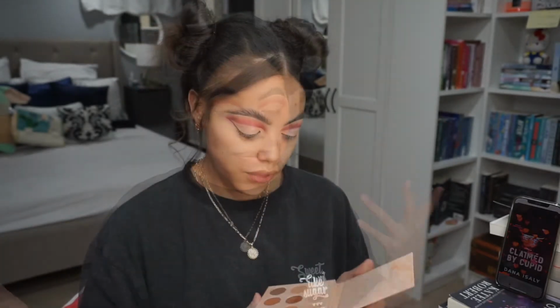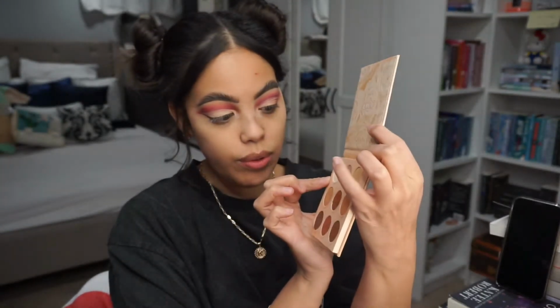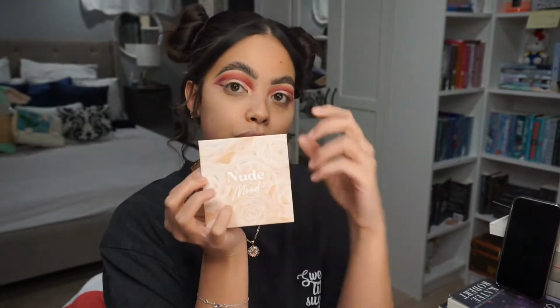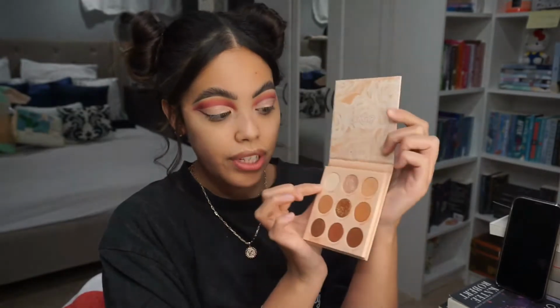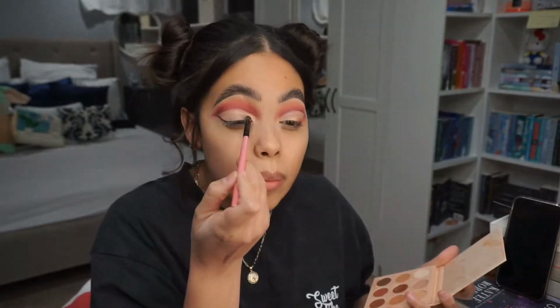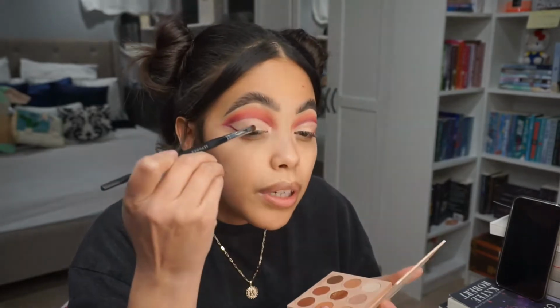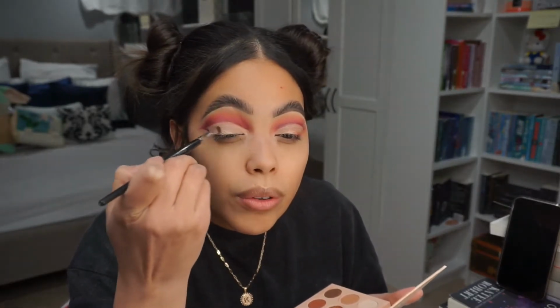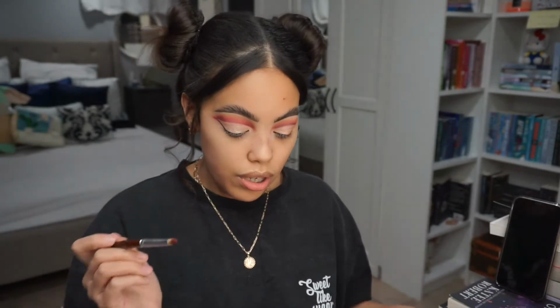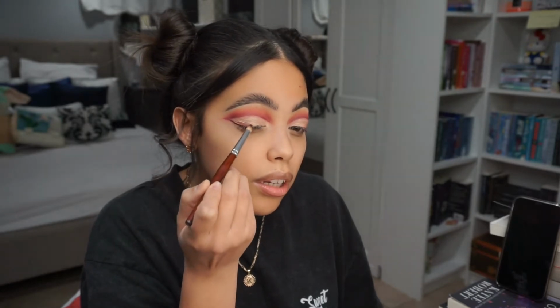The next color I'm going to go on all over my lid is this one right here from the Nude Mood palette, and it's Bluffin'. And then in the middle I'm going to put Wink Wink. With Bluffin', I'm just going to take this flat brush and pat it in. With Wink Wink, I'm also going to take a flat brush and tap it right in the middle to get some shimmer going on. And then just on the outer corner, I'm going to go back in with that color Bad Guy and just stamp it out right in here.